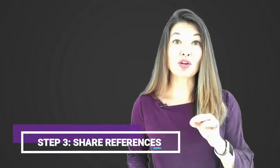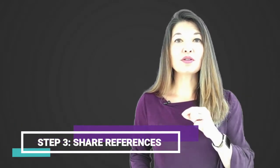And as you are doing your research, step 3, share your references. As you find articles and websites that will be useful to your group, put them all into a Google spreadsheet and share that spreadsheet with the entire group. Have everyone use this spreadsheet to record all of their reference material and their citations.